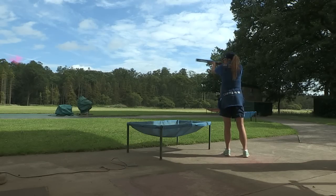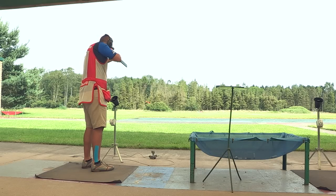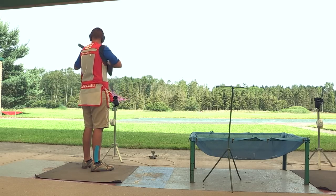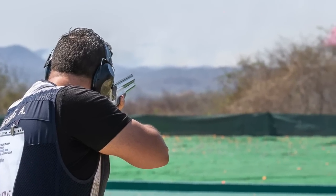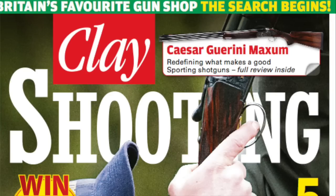Team GB has won another international shooting medal. At the latest ISSF World Cup in Acapulco, Aaron Heading took bronze in the men's trap. He shot 32 in the final, just behind two Spanish competitors who then competed for gold. Nathan Hales was just one shot off making the final. Read a full report in the next issue of Clay Shooting.